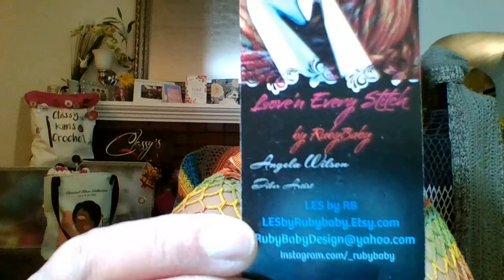Loving Every Stitch by Ruby Baby, Angela Wilson. This is her business card, y'all. Loving every stitch. Come all ye who gifted craftsmen, construct everything that the Lord has commanded. Exodus 35:10, y'all. Okay? That's a beautiful scripture. But anyway, she sent these to me, and I thank her so much.